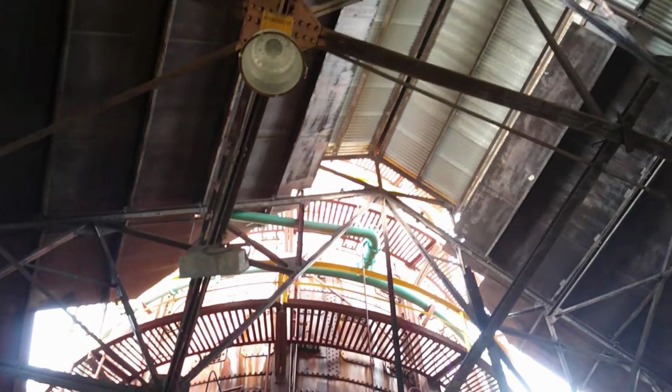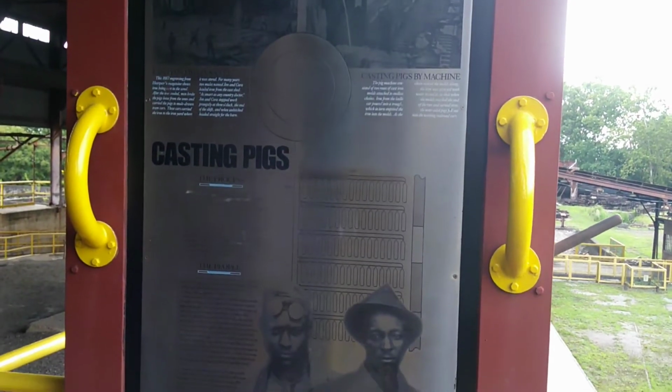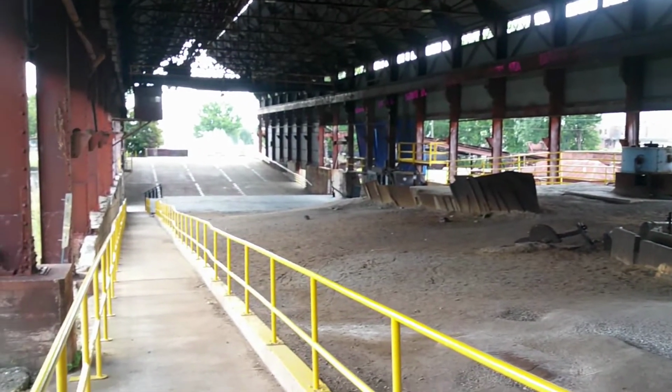About every 4 hours, the iron notch located at the base of the furnace was opened, allowing the molten iron to flow out of the furnace. Until 1931, Sloss used the floor casting method of making pig iron bars. The floor of the shed, which is now dirt, was once compacted sand.